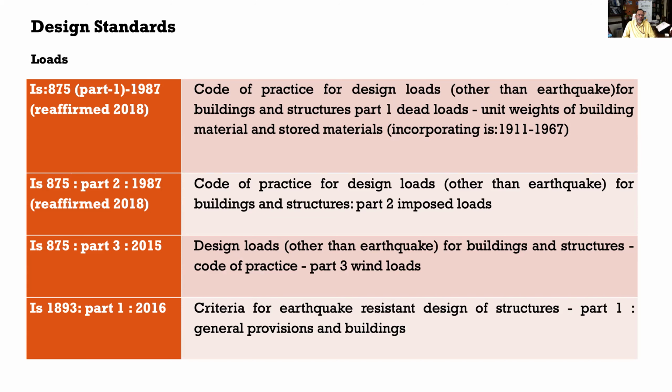So this list, you should write it down, or you should keep a copy of all these codes with you, and you need to refer to these codes whenever you design, analyze a structure or a building, or do a project. And nowadays, these codes can easily be downloaded from the website of BIS, manakonline.com. So by going to manakonline.com and creating your user ID, you can download most of these codes, which was not earlier available.